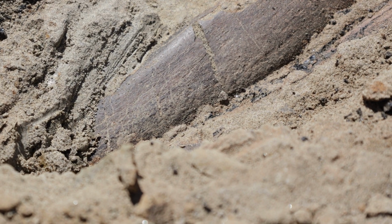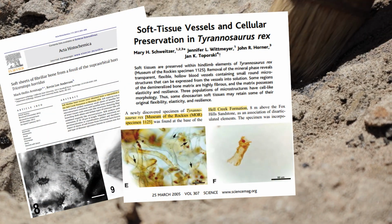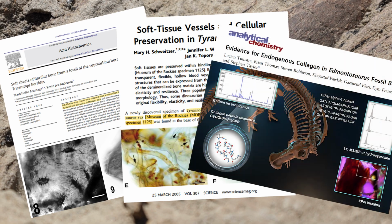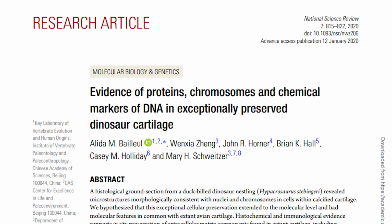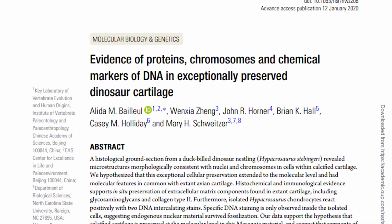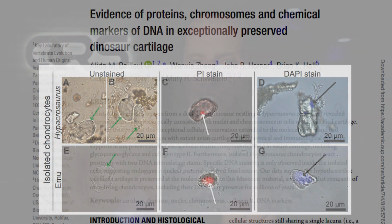We would predict that it exists based on these 3 lines of evidence. Number 1, we have found, and others have found, inside of dinosaur fossils, soft organic tissue, such as proteins. This suggests that these fossils may not be as old as they are reported to be. Number 2, inside of these intact cells, there have been markers of DNA reported.